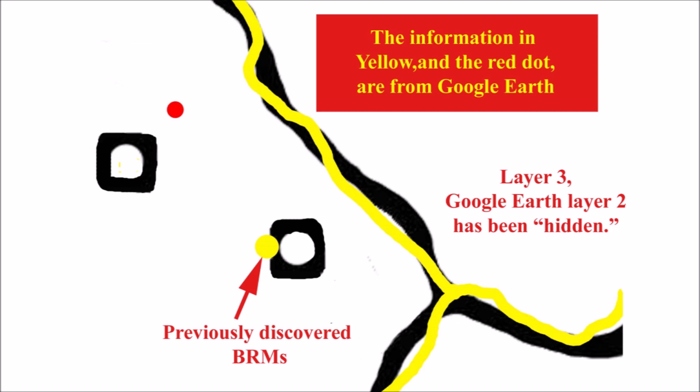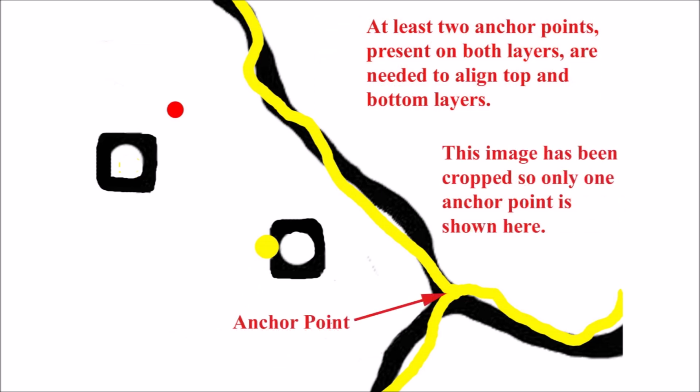Layers 2 and 3 were created in Photoshop using a Google Earth image of the area of interest. Layer 2 showed all of the Google Earth image, but critical information that would be needed to locate the village was traced onto a 3rd layer. Specifically, the yellow path of the river, the yellow dot, and the red dot are the result of information from layer 2 being traced onto layer 3. Layer 2 had so much non-relevant information that it was difficult to clearly see the important information. Therefore, layer 2 is deselected, leaving only layer 3 visible.